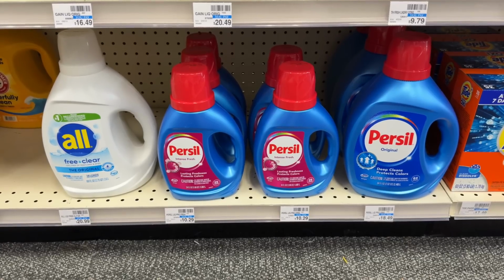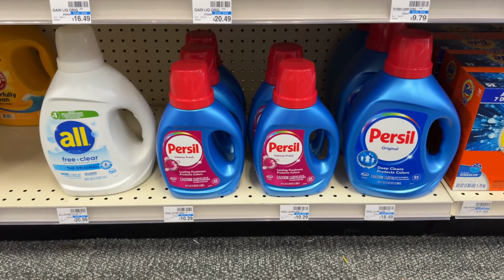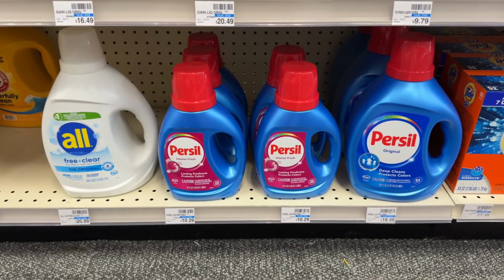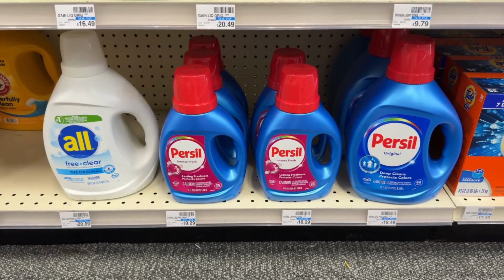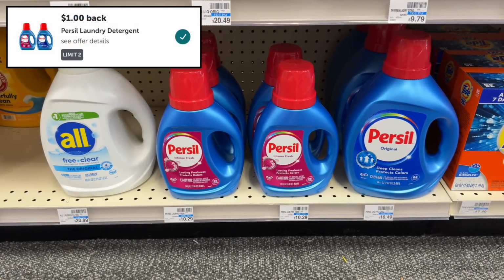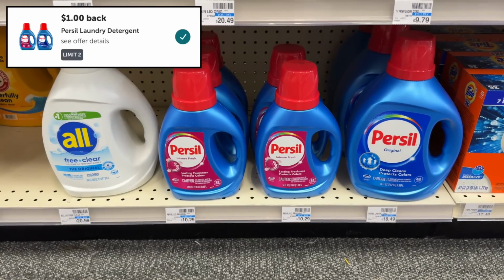Another great deal that I'm going to be throwing into my 10 off 70 spend CRT transaction is on Persil, the small bottles. They're on sale for $6.99, and they're buy 2 get back a $6 extra buck. So you can grab 2 of them totaling $13.98. You'd pay that, get back your $6 extra buck, and then you can submit to Ibotta for $1 back on each bottle, getting a total of $2 back, making your final cost $5.98 or $2.99 each.